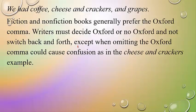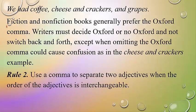And if the writer decides to use the Oxford comma or not, he has to keep it coherent. I mean, through the whole book, if he doesn't use it, he doesn't use it at all. If he uses it, he uses it always. But in some cases, where there might be a confusing meaning because of the omission of the Oxford comma, we should use it. Okay, like in the example of cheese and crackers above. Fiction is an imagined story. Non-fiction is a story based on real facts, real events.